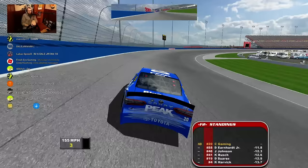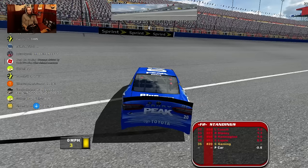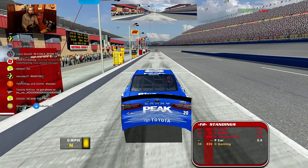Yay, higher grip. You take the turns way faster than you normally could. Oh, I got Junior that time. I saw Junior breakdancing. All I saw was Junior breakdancing. Looks like we lost that motor.